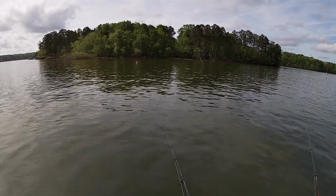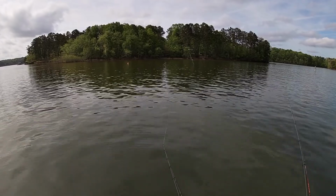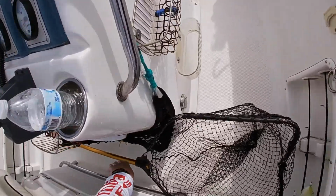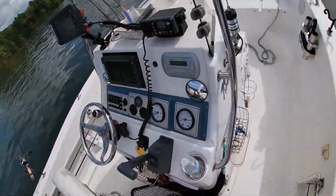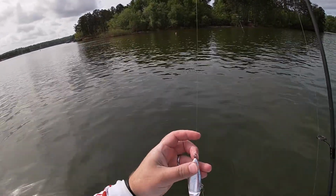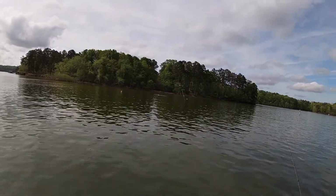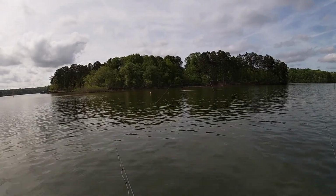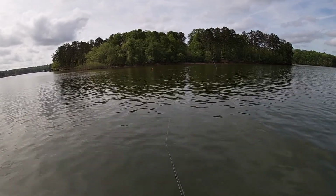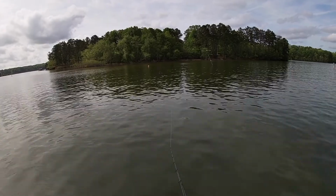Oh, boil. There was a boil right there on it. This chrome magic swimmer is just a bruiser this time of the year. Well, it's really good in fall too. You can see it just looks like a herring. You got those herring with the scales, silver, shiny scales. This thing just emulates a herring really well. And this 125 size, you can cast nicely on braid.